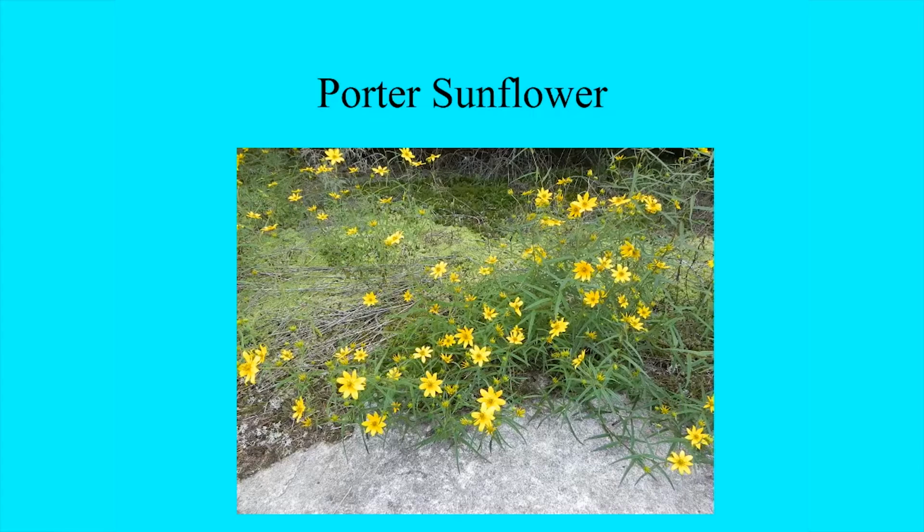Let's start with the Porter sunflower, because this is what we used as the teaser. The Porter sunflower grows in only one place in Wake County. Now, why is that? Well, it's a silly little story. As you can see, it's growing on the granite here, or right next to the granite. It was introduced here accidentally.